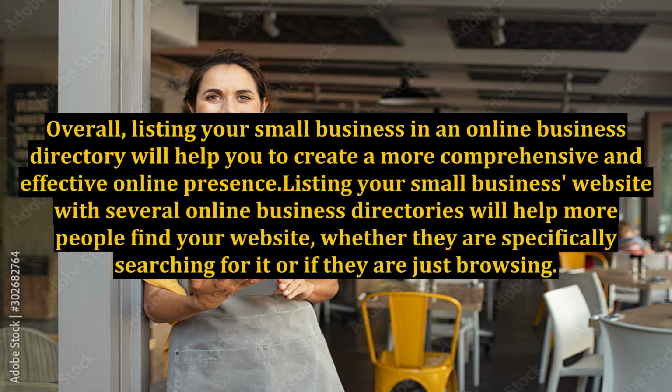Listing your small business website with several online business directories will help more people find your website, whether they are specifically searching for it or if they are just browsing. In addition to gaining exposure, appearing on those sites will provide major SEO benefits, which will help search engines find your site. Increased exposure and higher search engine rankings will result in more traffic to your website, which will result in higher revenue.